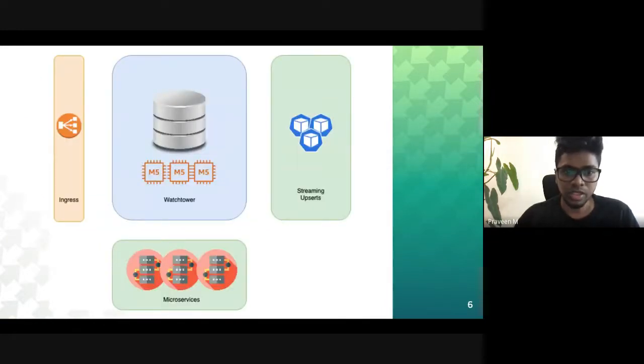And just to give a quick understanding of the system and more clarity visually, on the right side we see streaming upserts. To the left and the bottom, we see read requests coming in. To explain Watchtower, this is very simple. Back in 2018, we did not have containerized systems in place. We were still on EC2 machines, basically M5 large or M5 2x large machines at that time, which would read from Watchtower.